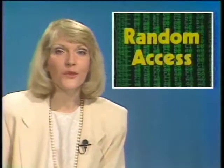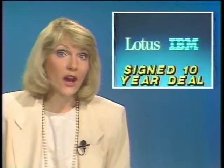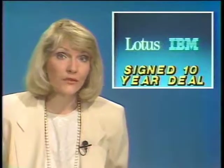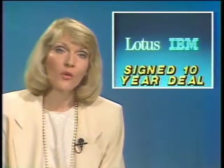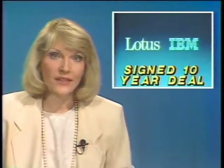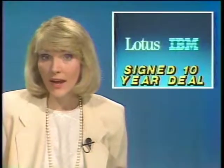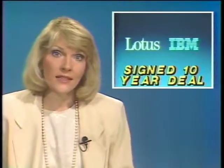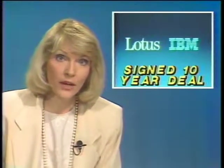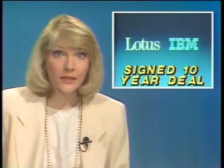I'm Susan Chase, sitting in for Stewart Cheifet. In the Random Access File this week, Lotus Development Corporation has signed a 10-year agreement with IBM to design software for its largest computers, starting with a version of 123 for the System 370 mainframes. The deal puts Lotus on a more even footing with Microsoft, which recently overtook Lotus as the world's largest manufacturer of PC software and has long had a working relationship with IBM. Its most devastating effect will be on Ashton Tate, the only one of the big three software makers without such a relationship. The new version of 123 will not be available until next year.